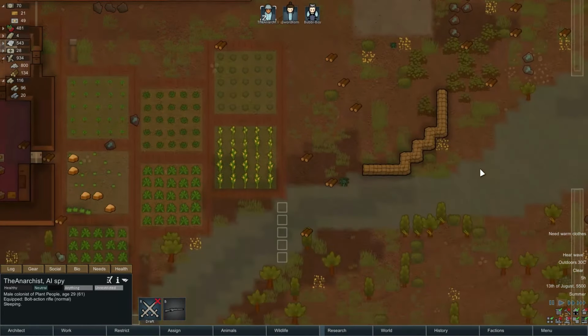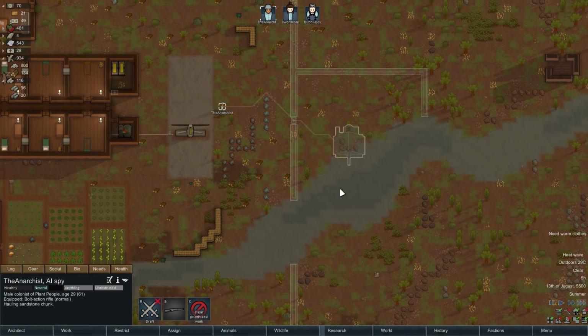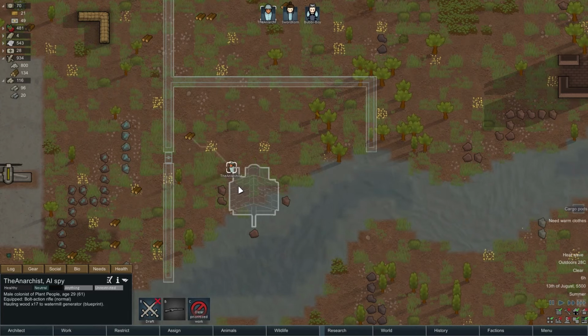Excuse me. Anarchist, you have enough sleep to go for the whole day. Let's go ahead and prioritize working on this. And you know what? Just my luck, probably what's going to happen is I'm going to finish this thing, and then a raid's going to come from this side right here and wipe it out. Hopefully that doesn't happen. We'll see.